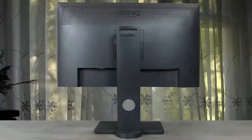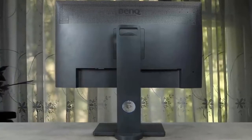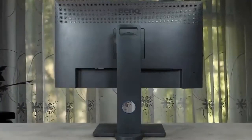Overall, this is a great monitor for the price. For me, the color gamut coverage was good enough at this price range for an HDR monitor. If you need DCI-P3 coverage, USB connectivity, or a 144 Hz refresh rate, you'll probably need to dip a bit more into your wallet.